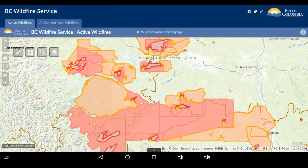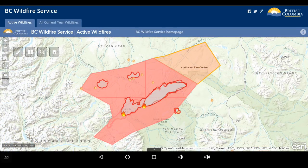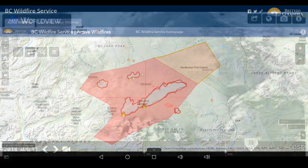West of Quesnel and Prince George, there are a lot of areas under evacuation order and alert on the Nechako Plateau. So if you're traveling up to that area, or if you're unsure of where these notices are, check out the site. You can click on each individual alert area and get more information. And we're looking at a screen right now from the area around Telegraph Creek, and I'll take a closer look at this area on infrared later in the video.